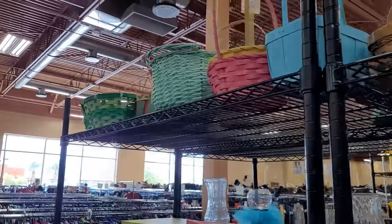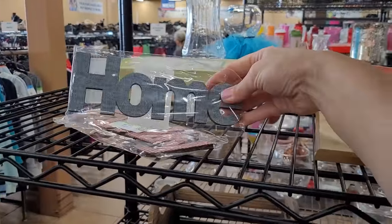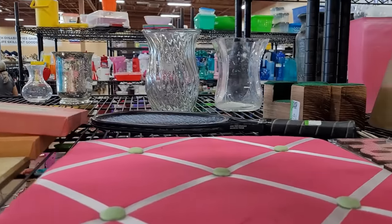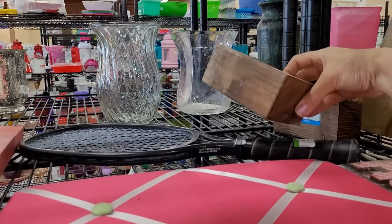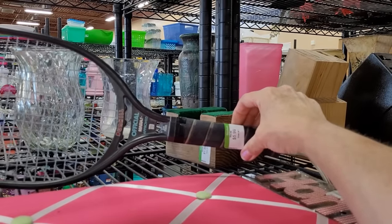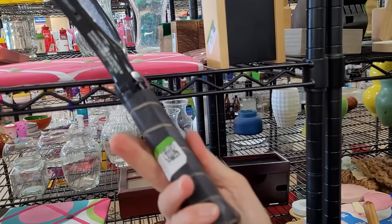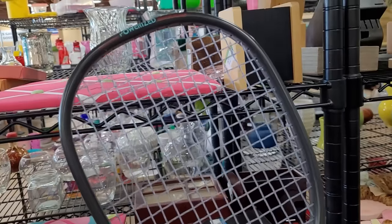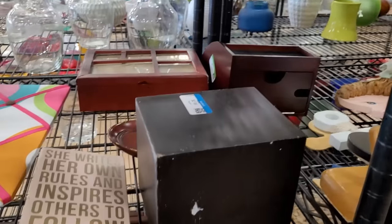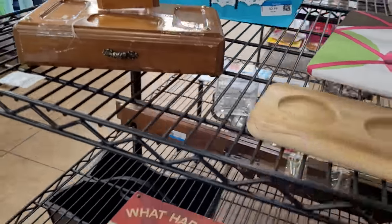More baskets and plaques. Pinboards. Here's a racquetball racket. Let's have a look. Not really knowledgeable in the area of sports equipment. It looks in fine condition, but I am going to leave it for somebody else. Boxes and photo displays. Little caddy.